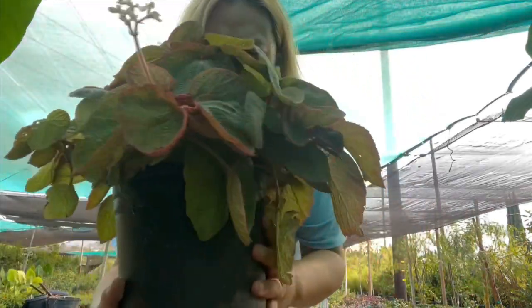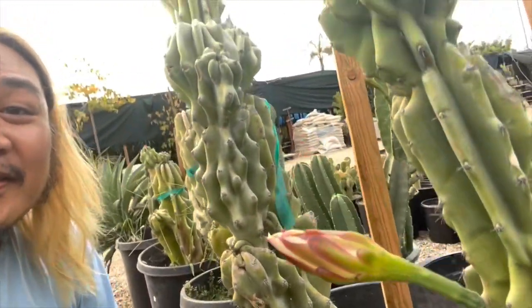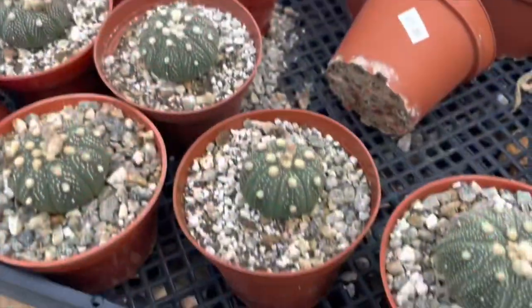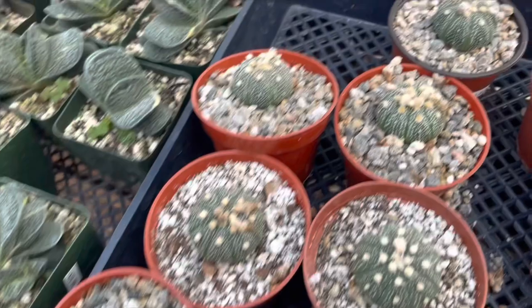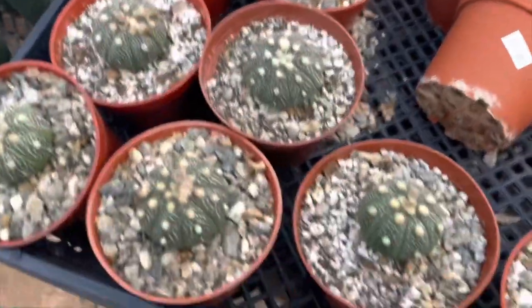Here's another one of those impressive begonias. This one's only $30. Look at this giant flower right here. This belongs to this giant cactus. These are only $65. That is such a good deal. Ooh, and if I had to point out a good deal, this one's great. Astrophytum asterias for $15. These are so cute.